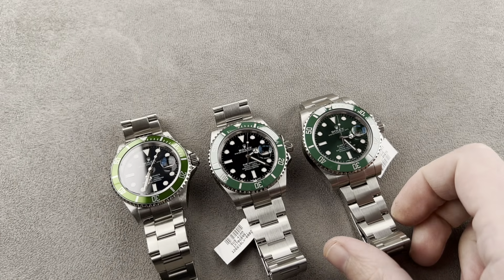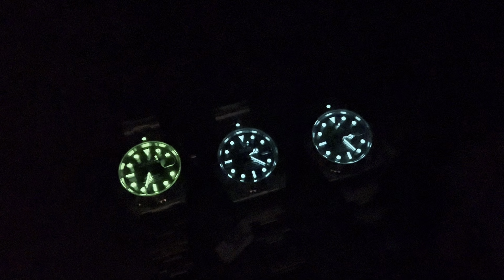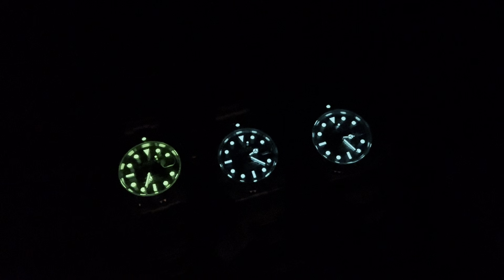All right, what have you got for me, Rolex? You can see that to the left, we have the original green sub. It uses superluminova, whereas the more modern green subs use Rolex's proprietary chromolite blue lume.